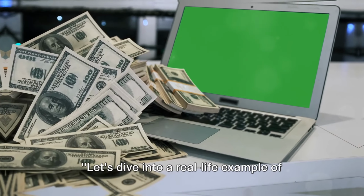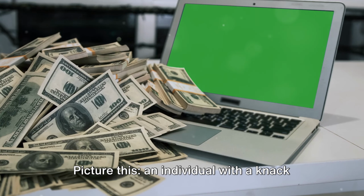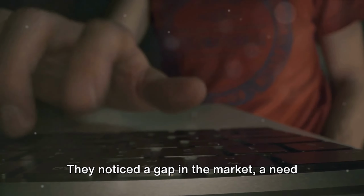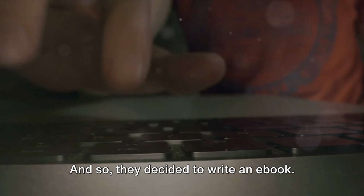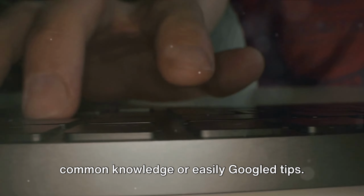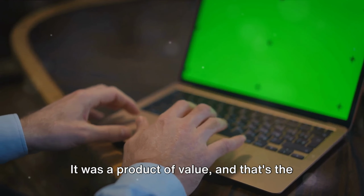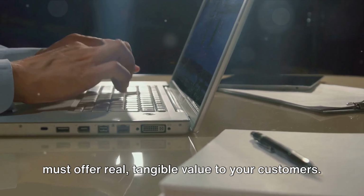make money? Let's dive into a real-life example of someone who made over $72,000 by selling an ebook on Gumroad. Picture this, an individual with a knack for digital marketing and a passion for sharing knowledge. They noticed a gap in the market, a need for a comprehensive guide on how to make $100 a day via Twitter. And so, they decided to write an ebook. Their book wasn't just a collection of common knowledge or easily Googled tips. Instead, it was a treasure trove of tried and tested strategies, first-hand experiences, and actionable advice. It was a product of value, and that's the first lesson here. Your digital product must offer real, tangible value to your customers.